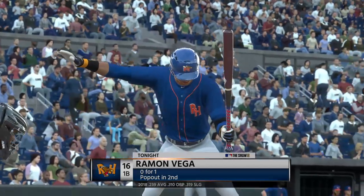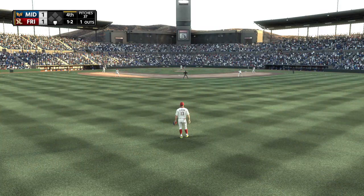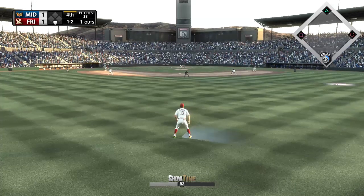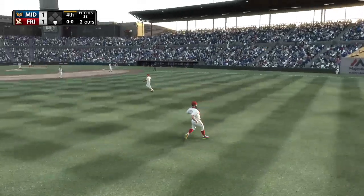Stepping into the box, Ramon Vega. The 1-2. Swung on and lifted in the air to left center. Robinson over to his left, and he makes the catch for the second out.